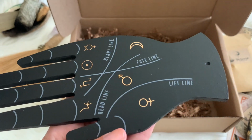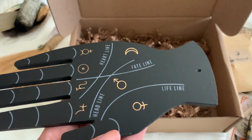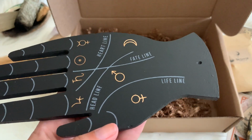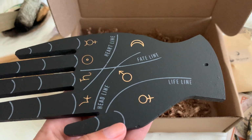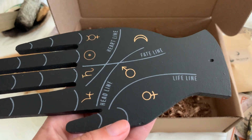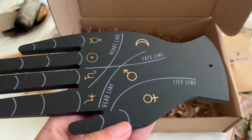Okay. Included within this collection, we'll find the palmistry hand incense holder. Simply place the wooden end of your incense stick within the small hole at the base of the palm. Inscribed on this palmistry hand, you will find the headline, heart line, fate line, and lifeline, in addition to the planetary mounds.